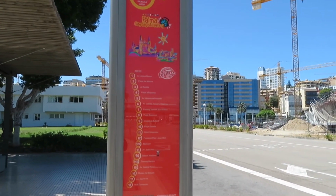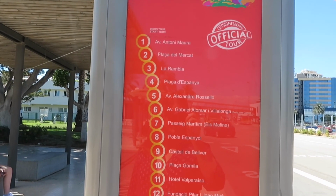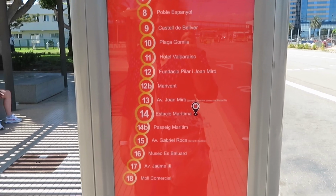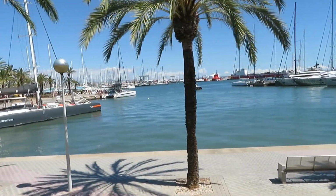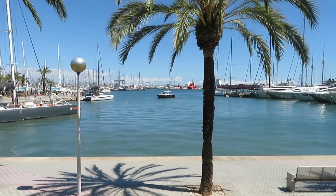Pick up the bus tour basically outside the terminal of the port. You'll see this sign straight away as you walk out. The bus tour is nice because it takes you along the promenade so you can see all the lovely massive boats.